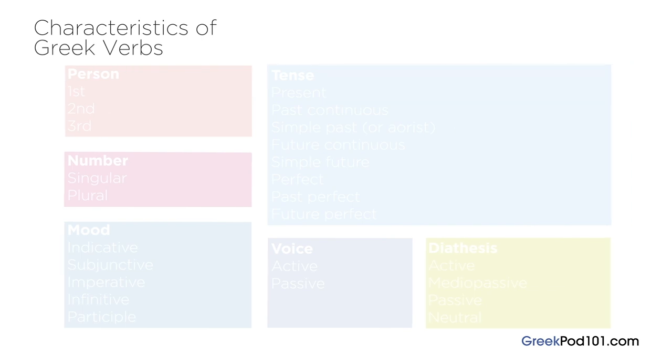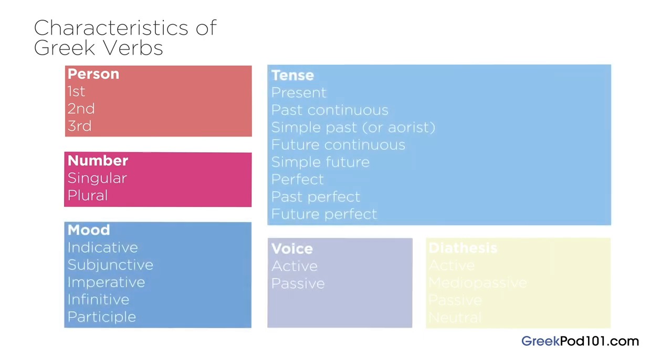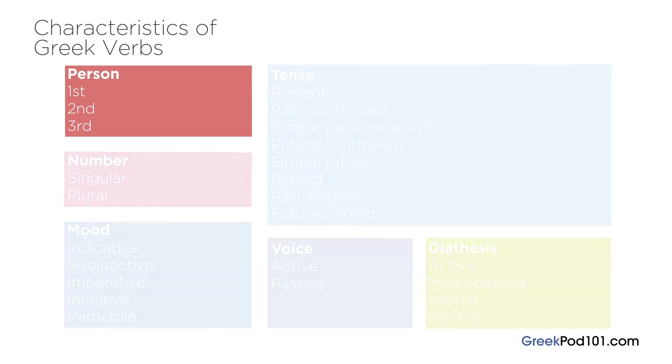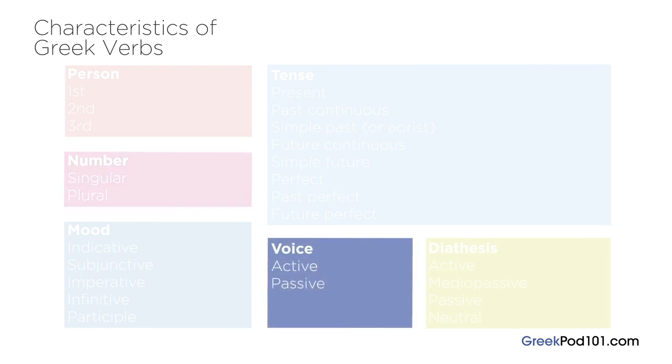There are six more characteristics that you need to keep in mind. The person, number, mood, tense, voice, and the diathesis. Just like in English, there are three persons, first, second, and third, for I, you, and he, she, it. There are two numerical forms, singular and plural, and two voices, active and passive.